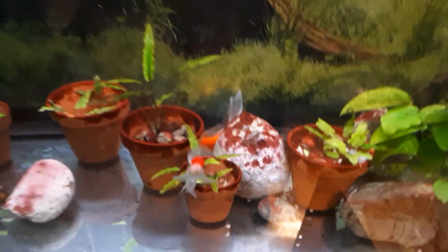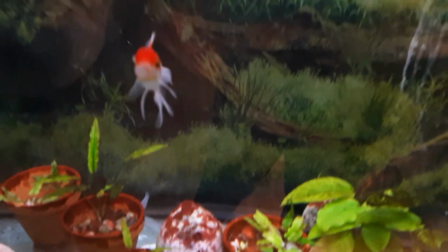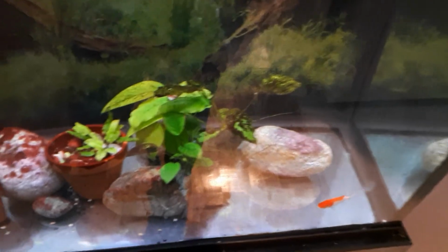Say goodbye to the goldies. Look at him. Are you going to feed me? That's all he thinks about. Can I get food, please? Never mind, I just fed him.